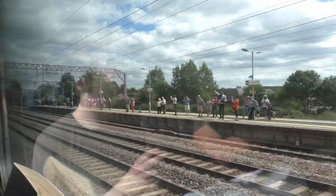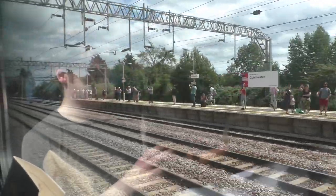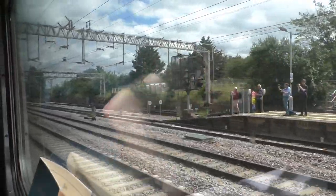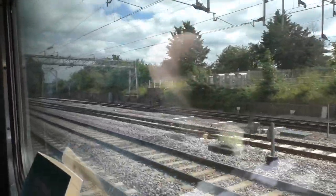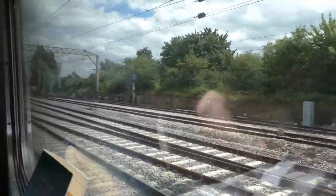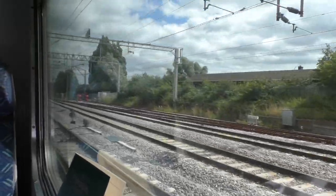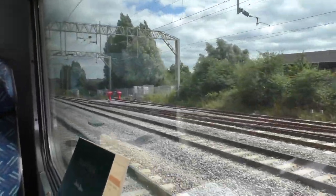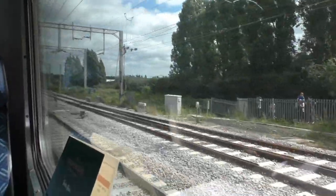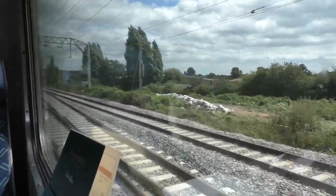So we started our progress towards Bury St Edmunds. And I must admit, seeing the scenery flashing by is not particularly good TV, or video. So I'll do a little bit, but not a huge amount. Then we'll get back to Colchester, well, a bit of Bury, and then back to Colchester and a bit there as well, and then the journey home, or some of it, how we get on.